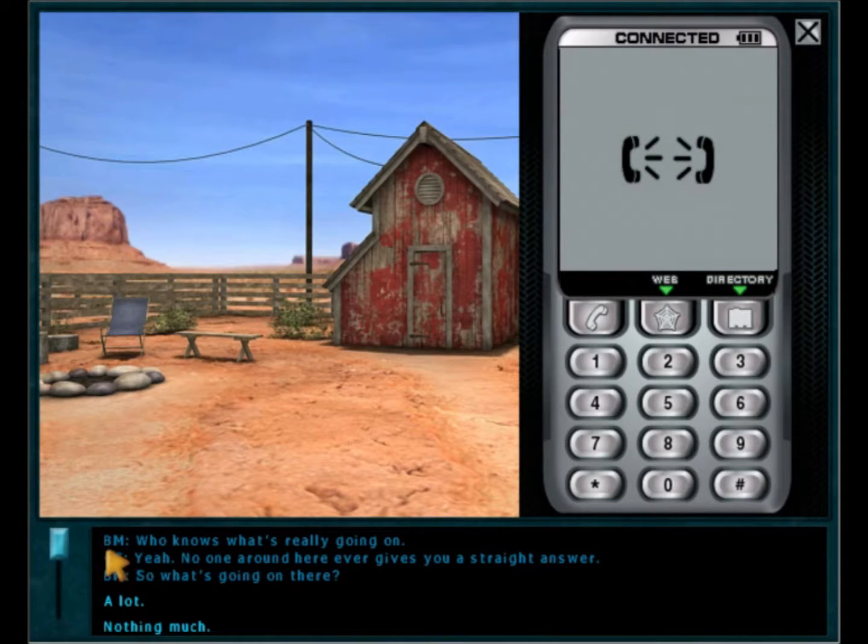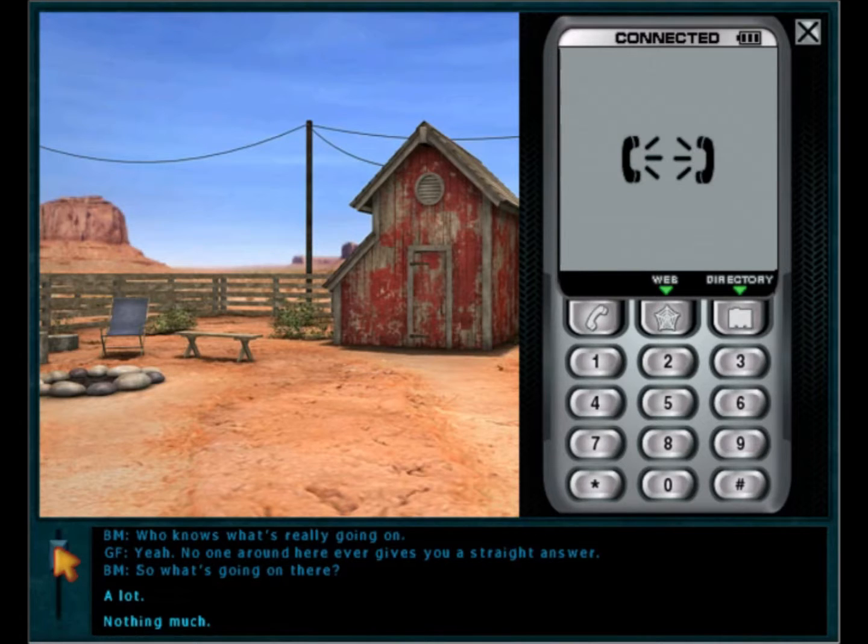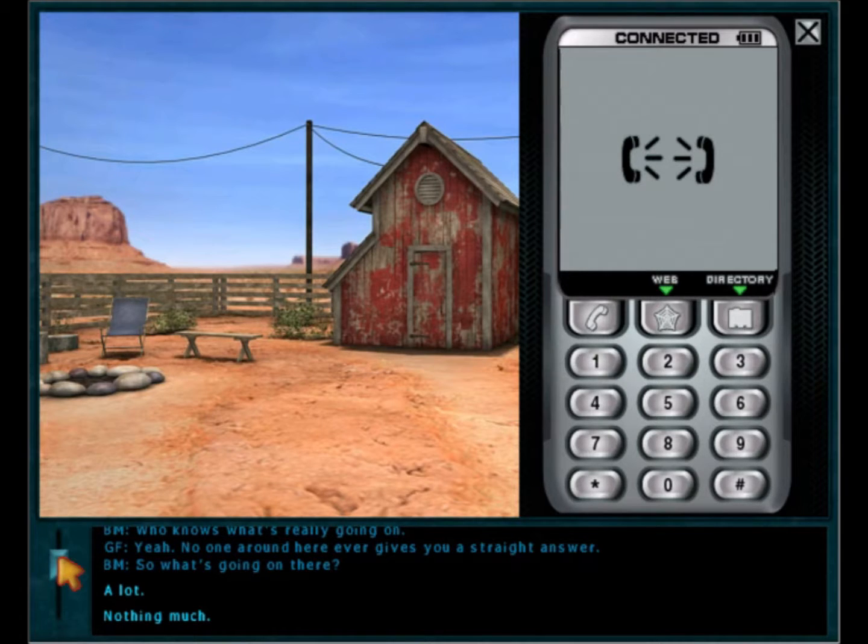Who knows what's really going on? Yeah, no one around here ever gives you a straight answer. So what's going on there? Of course they wouldn't. They're an airport. They never give you a straight answer.